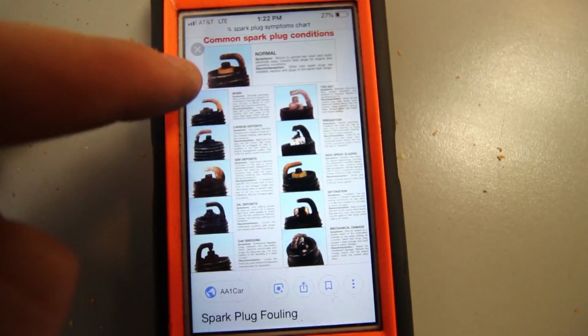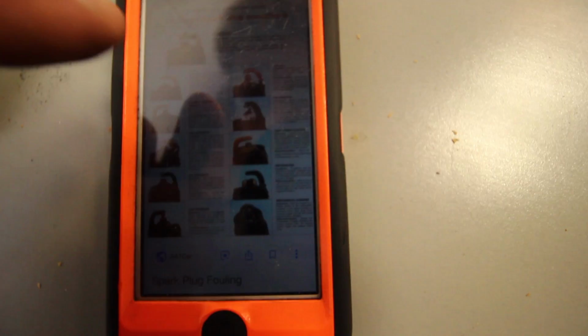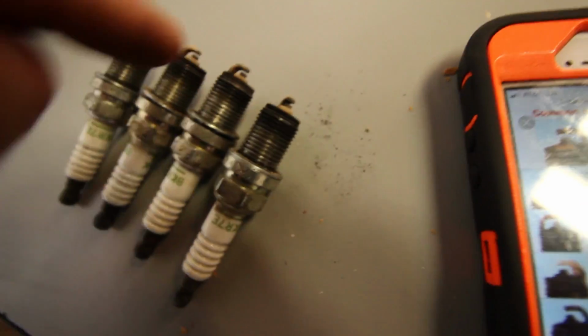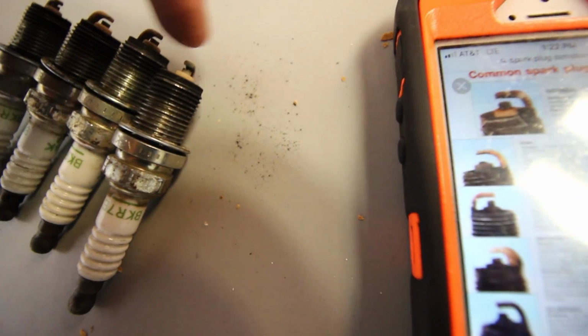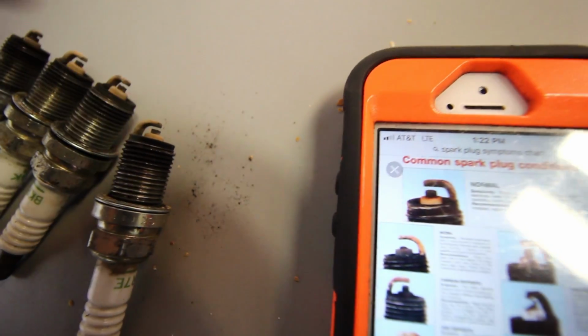That's basically what a normal spark plug looks like. If it's white and basically cooked to a crisp, it is too hot. And the things you are looking at are this top piece right here and the actual place where it connects and actually makes a spark too.